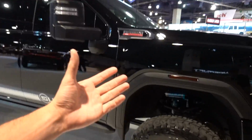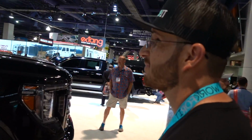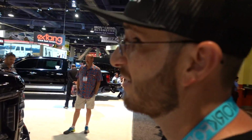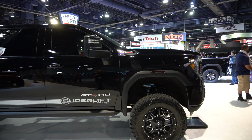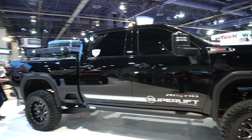Yep. Now we're making our way back into the more practical world here. We've got another 2020. This one is a GMC AT4. Chris, being an All-Terrain owner, what do you think about the AT4s? Something about a black truck, man. It's just super nice. It is featuring our 6-inch kit, a full replacement knuckle kit, but it's a non-NTD, what we call non-torsion drop. It is featuring our Black Diamond series, which is our premium brand suspension coming out in 2020.